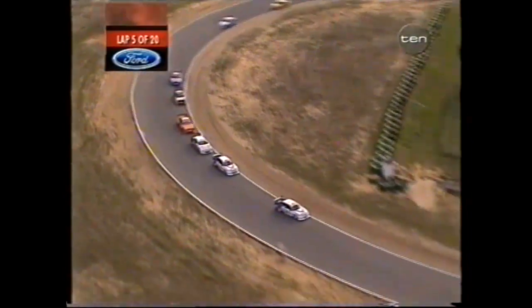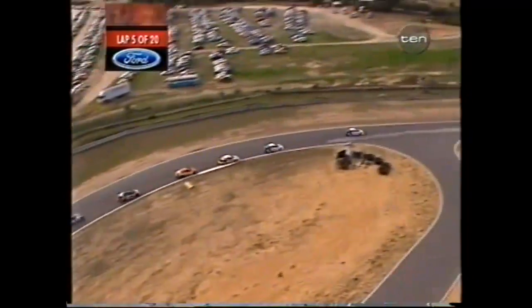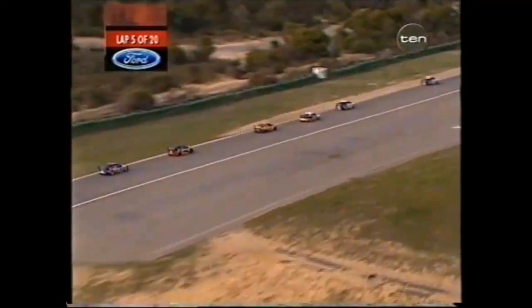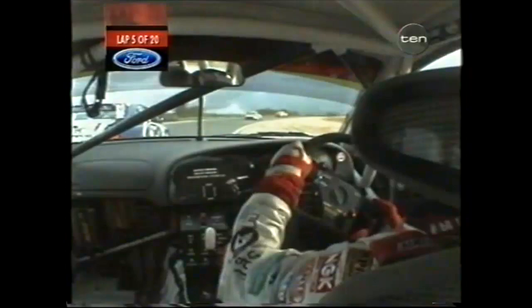Anthony Tratt's been shown a black flag, car number 75. The passenger's door keeps flapping open. So obviously he made contact with somebody in the opening lap or laps, and the door isn't fastened, so he's going to have to come in and solve it.